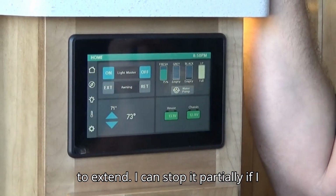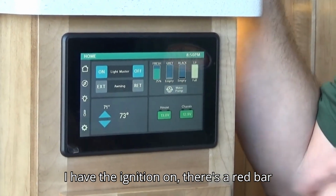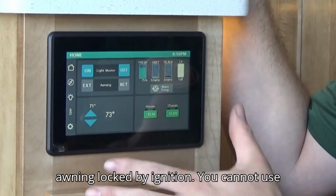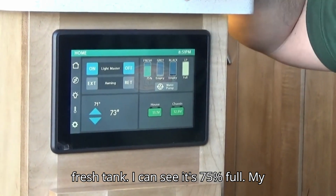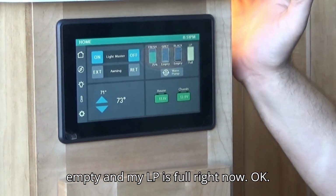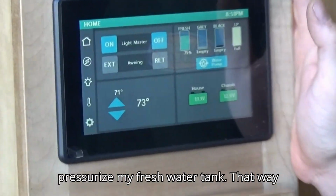Next we have our awning control, so one button touch to extend. I can stop it partially if I want to. One button touch to retract. If I have the ignition on, there's a red bar that pops up over the screen that says awning locked by ignition. You cannot use the awning when the ignition's on. I have my holding tanks right here, so I have fresh tank. I can see it's 75% full. My gray water and my black water are both empty, and my LP is full right now, okay? And if I'm using the fresh water, I do want to turn on my water pump and pressurize my freshwater tank.